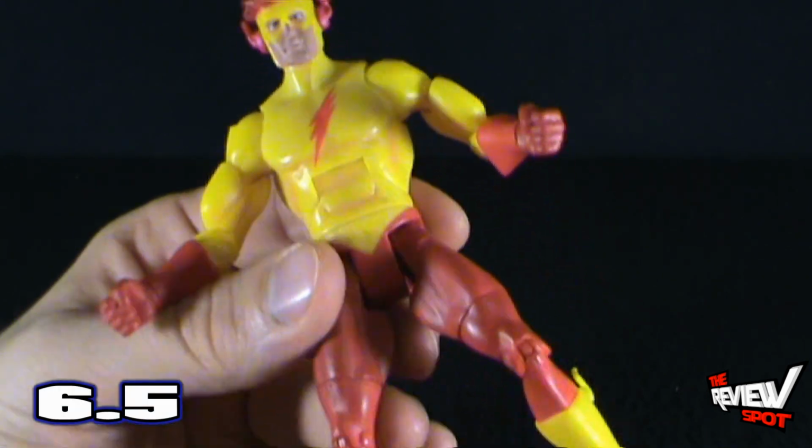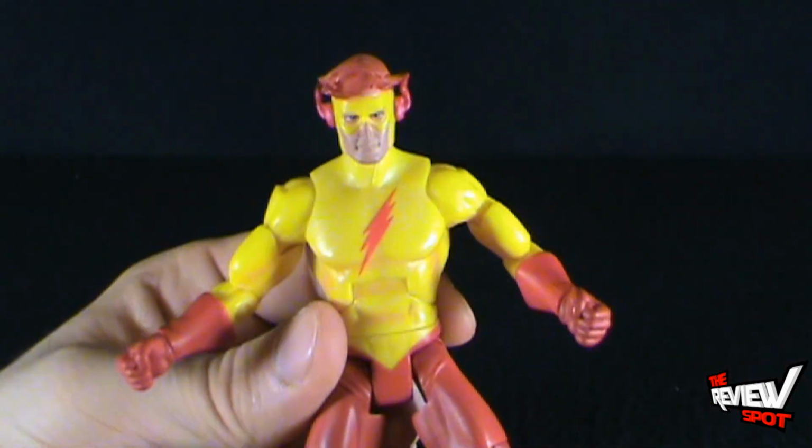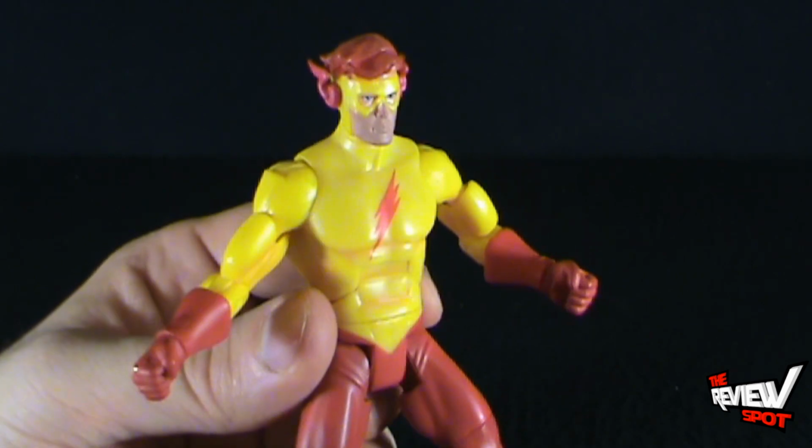Today's Toy Spot. This one was a little disappointing. I got a little broken peg starting to form. But we were having a look today at DC Universe Classics Wave 7 Kid Flash.